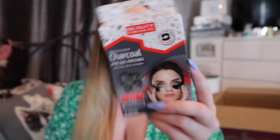So I don't think that these would be the ones like when you do the nose strips and they pull, because they do look quite jellified. But yeah, I shall let you know how I get on with them. I might include them in a pamper routine I've got coming up, all right?